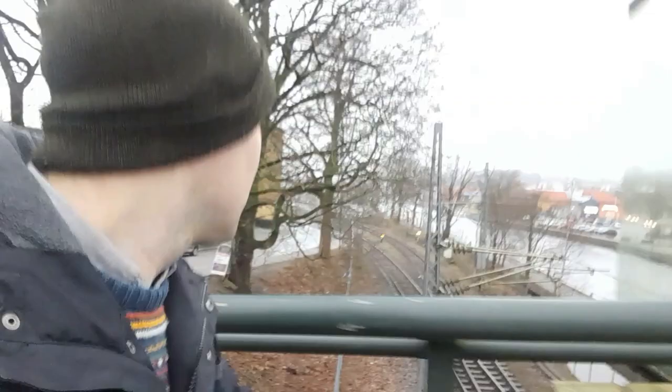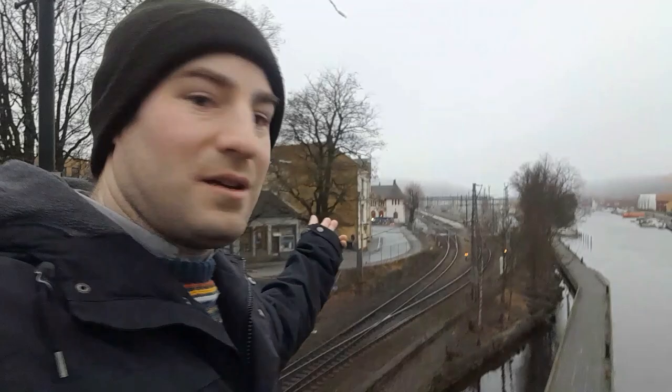So that must be the beginning of the station complex. So might be able to see into the station if there's a train coming. I doubt there is. Oh, look, that's cool. There's a spiral staircase down there. So we've got to go down there. Right, I can see into the station. There isn't a great deal going on.